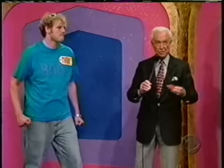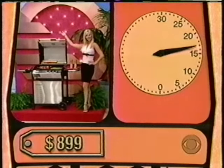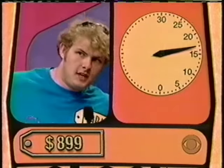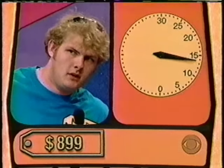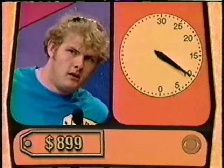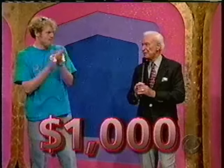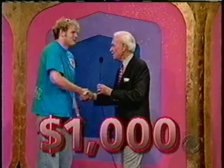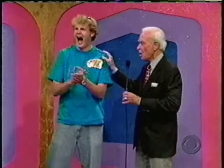Now, the grill. Let's show that price. You're going to bid on the grill and only the grill. And again, the clock will start with your first bid. $700. Higher. $800. Higher. $900. Lower. $850. Higher. $875. Higher. $880. Higher. $890. Higher. $899. You got it, $899. You win both prizes, and you are $1,000 richer, and I think you know that game perfect. We'll play again, another game, after this.